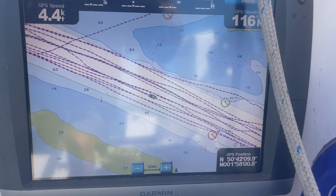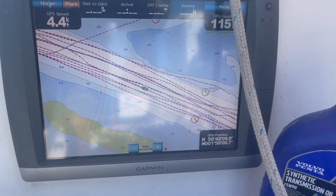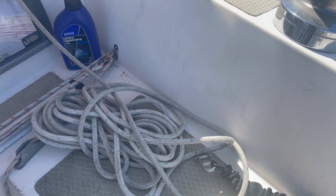It can track and trace where my boat is. It has an inbuilt anchor alarm. You can connect it up to the autopilot, so the autopilot will use the waypoints to actually steer you where you want to go using the chart plotter. And a whole load of other features and functions that I haven't even got to grips with yet.